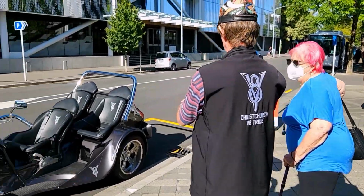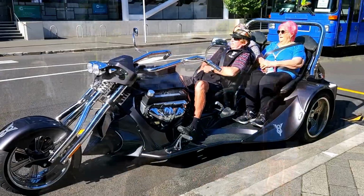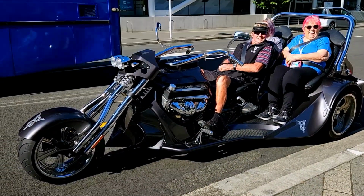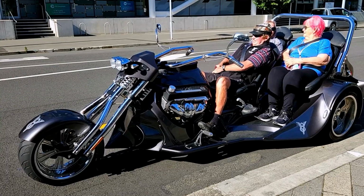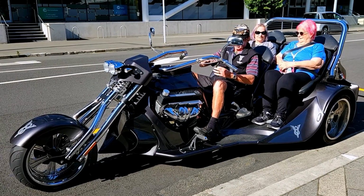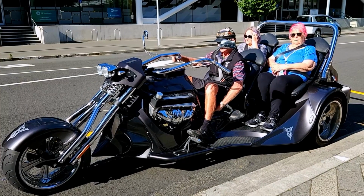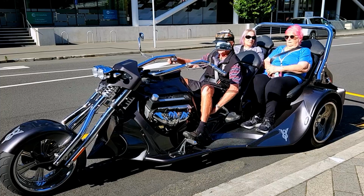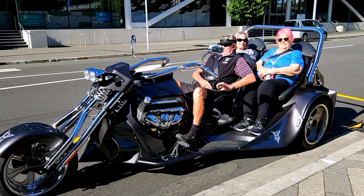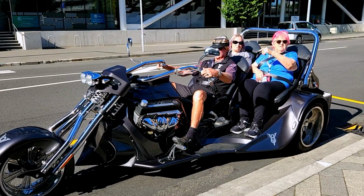My auntie and her travelling companion decided to do a ride on that V8 Trike. It cost about $75 New Zealand per person. To say that she was tickled pink was an understatement. She absolutely loved this ride. It takes about 45 minutes to an hour, and it takes you around the city hotspots, and you have fun doing it. I'll be around town, so you go do what you've got to do.